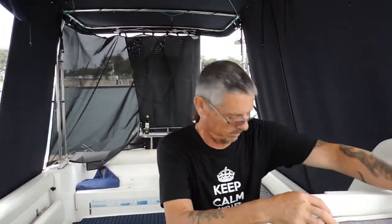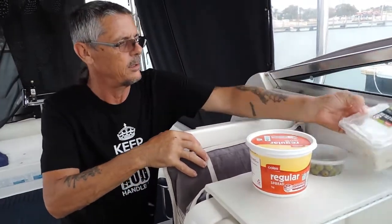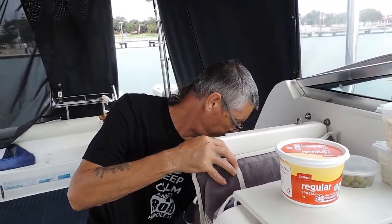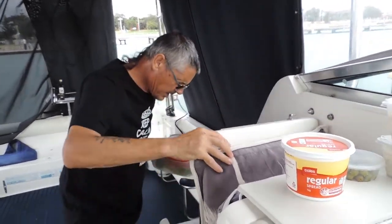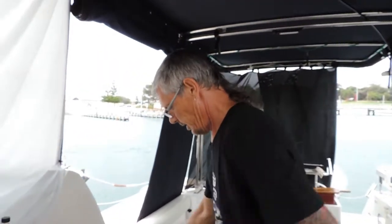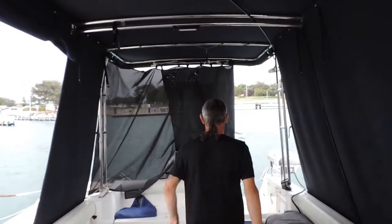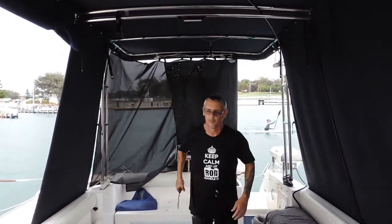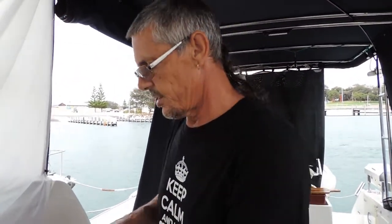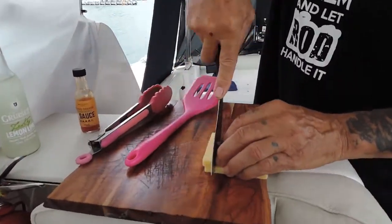I've got some olives, some butter. Just that the fridges on the boat are very small. So. There we go. Okay. We've got some salad. I'm gonna make some salad. We get a little bit of cheese. We just have a few fingers of cheese there.